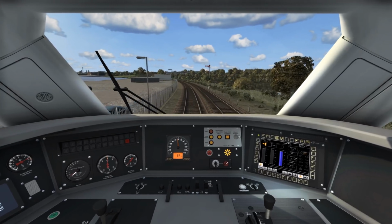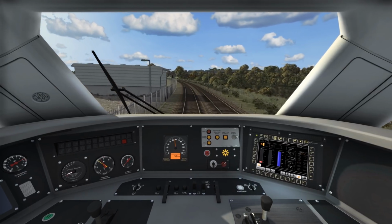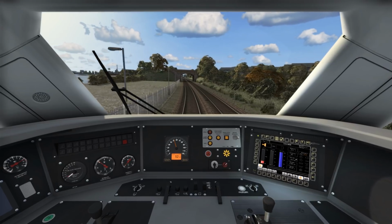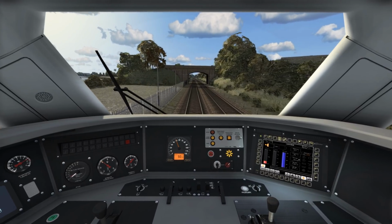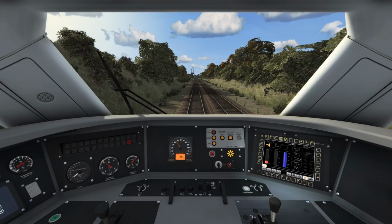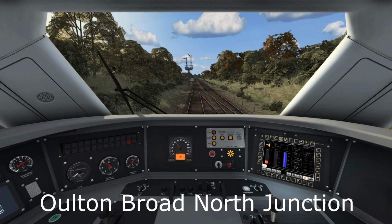I'm now going to apply the brakes for our stop at Oulton Broad North, and I'm going to go down to 4 on the brake gauge here, which should bring our speed off quite nicely. At Oulton Broad North station we need to stop right at the end of the platform, and it's quite a short platform. I was about to say sharp for some reason. No, it's quite a short platform, so you don't want to enter this platform too fast.